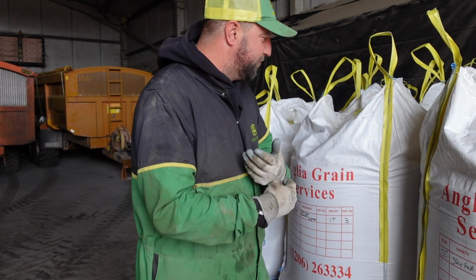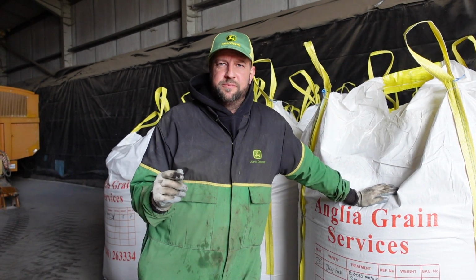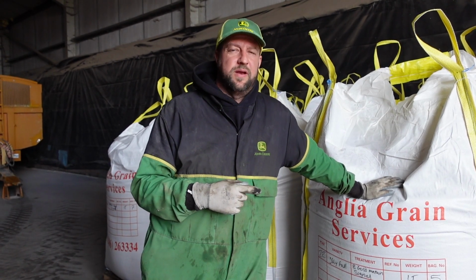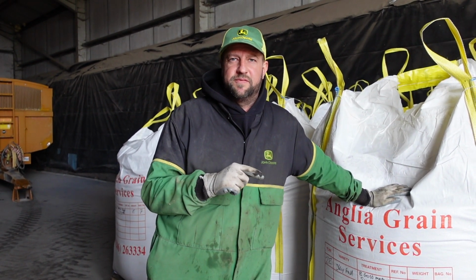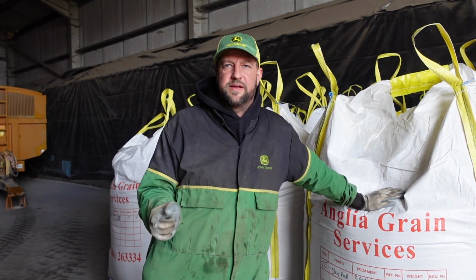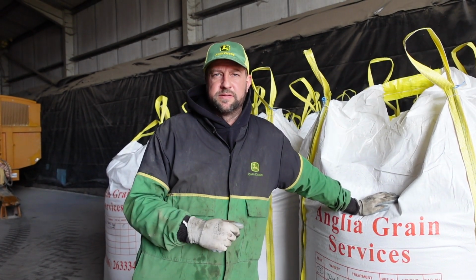So we've got Skyfall is our variety that's going to go in behind potatoes and sugar beet. For the simple reason we put milling wheat on those fields is because the muck and the nitrogen left over that the potatoes and sugar beet hasn't taken up will hopefully go to producing more protein in the wheat. So there's a little bit of thinking for that.